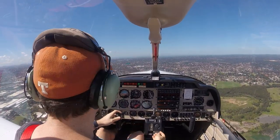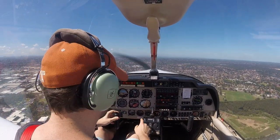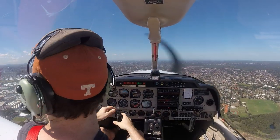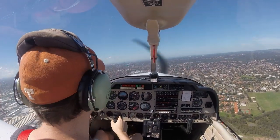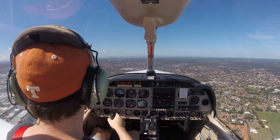Pressure, undercarriage fixed. Pump is on. Fuel selection is on. Pressure, contents, warning light, canopy, harness. Uniform November Foxtrot, runway left, clear touch and go. Clear touch and go, runway left, Uniform November Foxtrot.